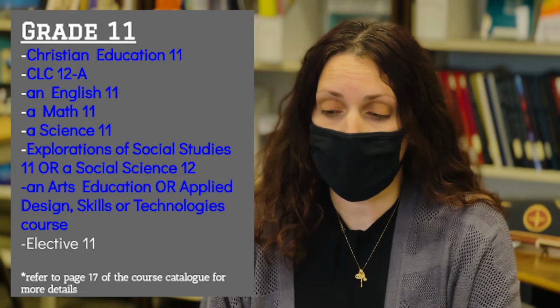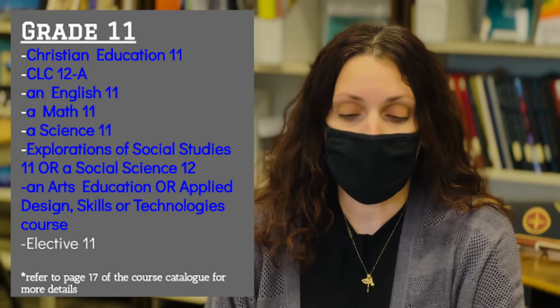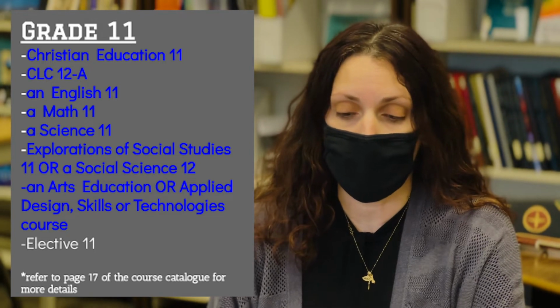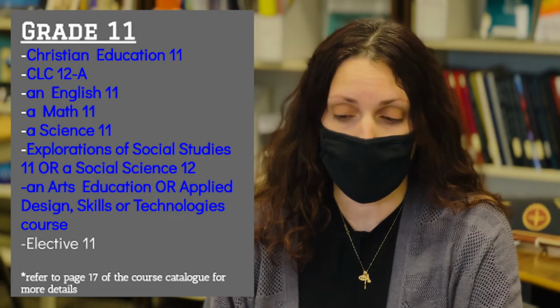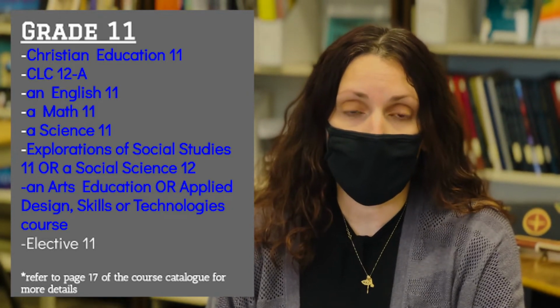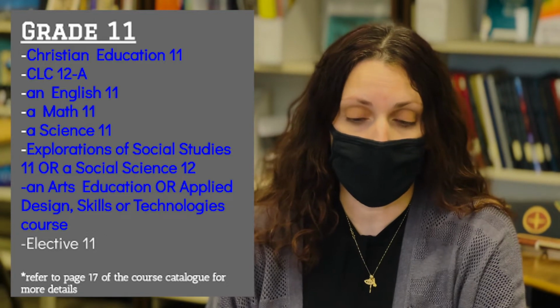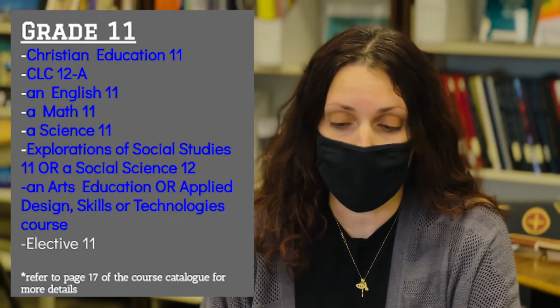Students in grade 11 also have the opportunity to choose an additional elective course that will fulfill graduation or post-secondary program requirements, or that just might be of general interest to you. Details about grade 11 course descriptions, including some of the music programs offered outside the daily timetable, can be found on pages 18 to 32 of the course catalog.